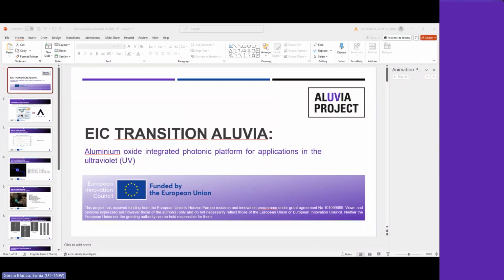So first of all, I would like to introduce you, as Jonathan said, the EIC transition project Alluvia, which stands for Aluminum Oxide Integrated Photonic Platform for Applications in the Ultraviolet. And this is the overview of the project. So the goal of the Alluvia project is to establish the first worldwide aluminum oxide commercial integrated photonic platform to enable new markets in the ultraviolet wavelength region.